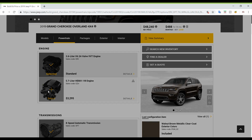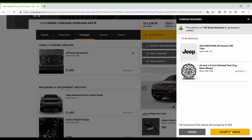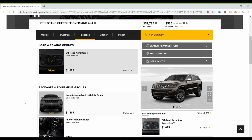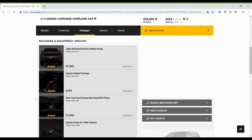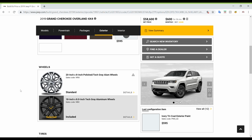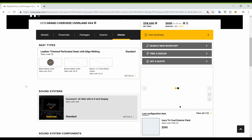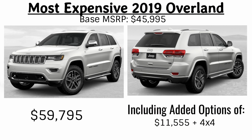Next is the Overland. After adding $12,000 of options, the price is just under $60,000. Some of the new packages here that we haven't seen in other models include an Off-Road Adventure 2-pack, Quadra Drive 2 4-wheel drive system, and a 19-speaker interior sound system. Another thing, from here on out, most of the Jeeps are going to be an IV tri-coat, since this is the only paint job that costs an additional fee of $595.